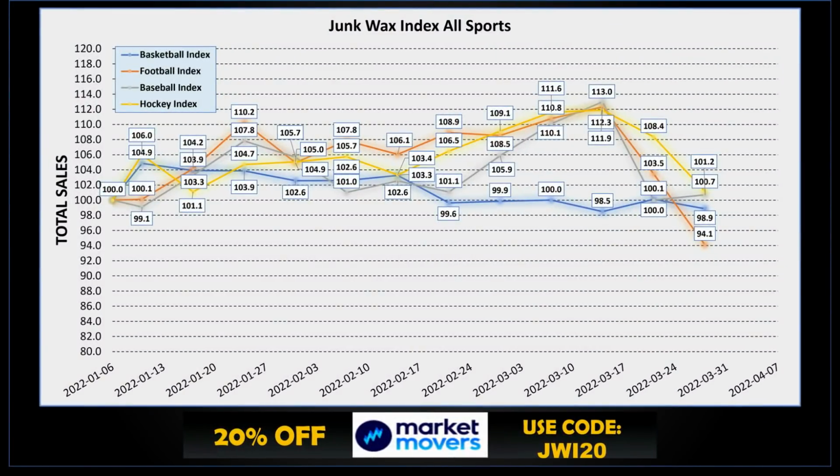Alright, now we'll take a look at how hockey compares to the other 3 sports. And it's not a good looking graph. Everything's down. Hockey's still in the top spot, but basketball is in second now. It's actually the only one that went up versus last week.